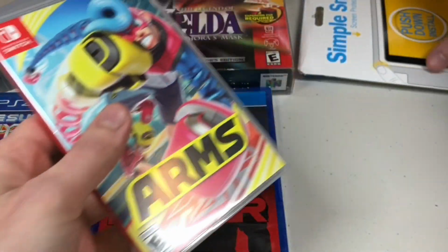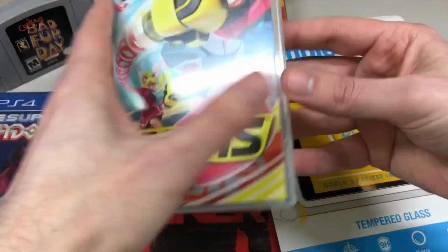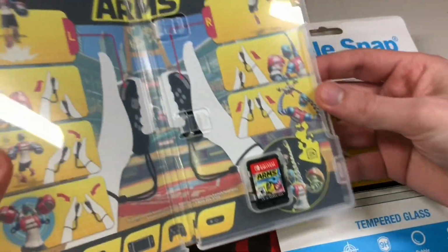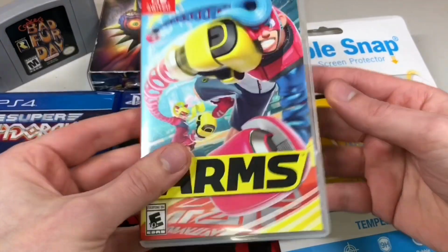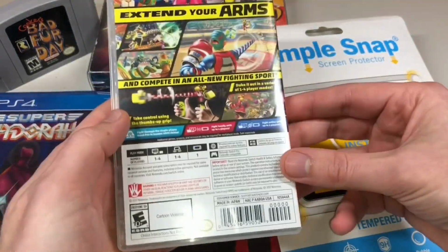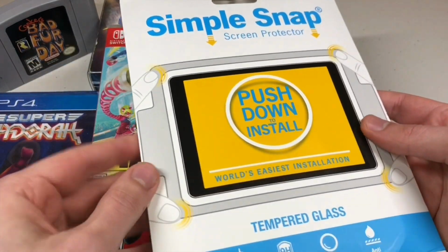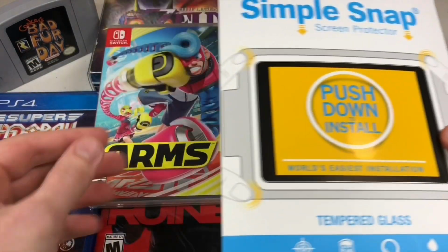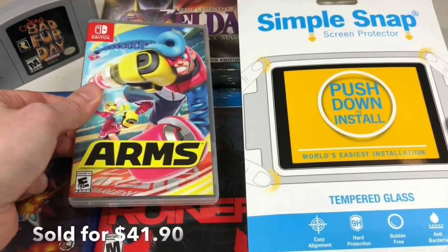And this is another bundle that I sold. I actually got this game Arms in a trade. I don't remember exactly what I traded for it. I think I traded Mario + Rabbids Kingdom Battle for this physical copy of Arms, like new condition, and I included this Simple Snap tempered glass screen protector. I included it with this in a bundle, and that was like $42 that I sold them for.